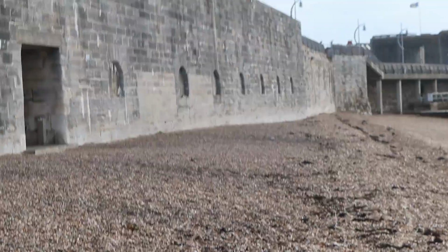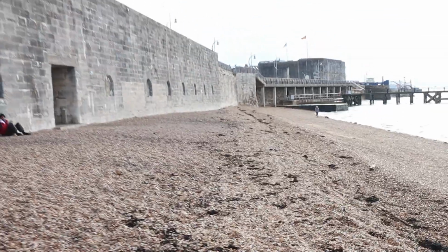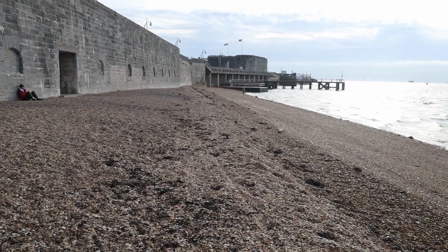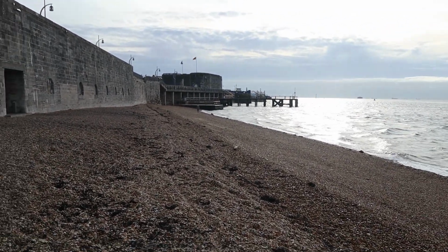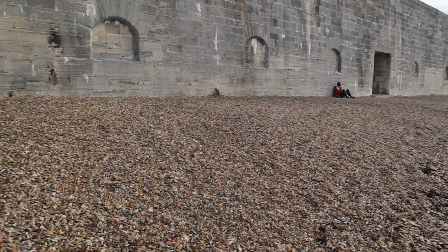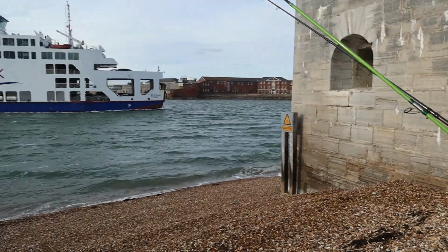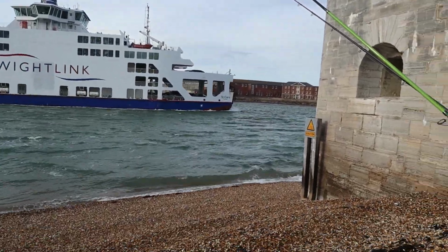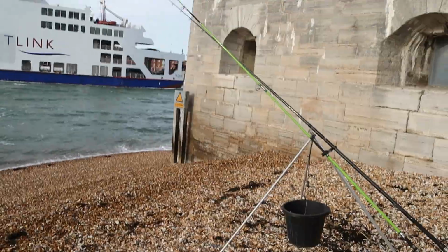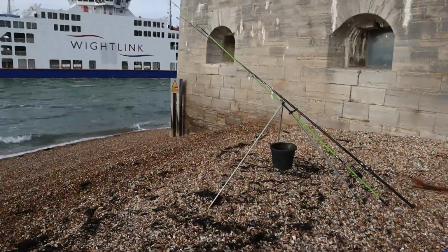I'm down here in plenty of time. As you can see, there's nobody on the beach or on Vicky Pier. Just one guy sat down there by the wall. So I've set up right by the side of the round tower.